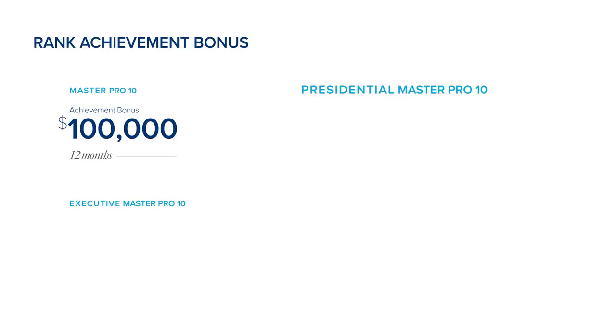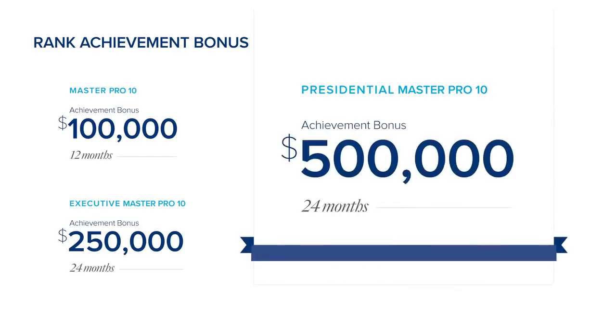For achieving the rank of Executive Master Pro 10, LifeVantage Corporation will pay you $250,000. And finally, at the rank of Presidential Master Pro 10, LifeVantage Corporation will pay you $500,000 simply for achieving that rank. As you can see, LifeVantage has built a very lucrative, very rewarding compensation plan.